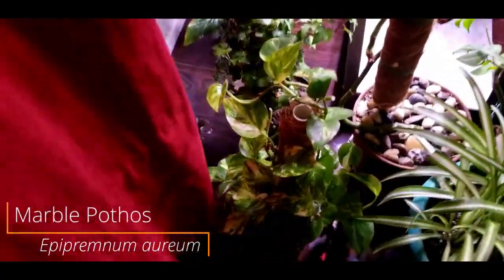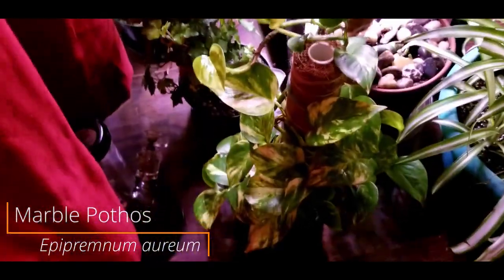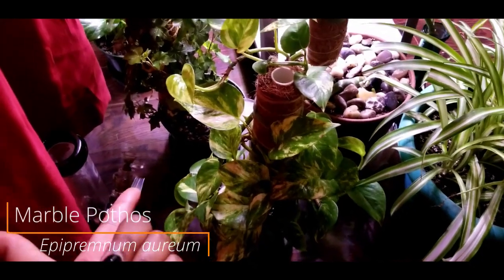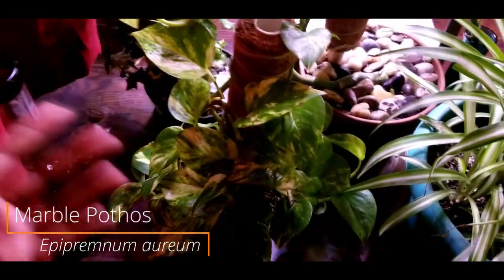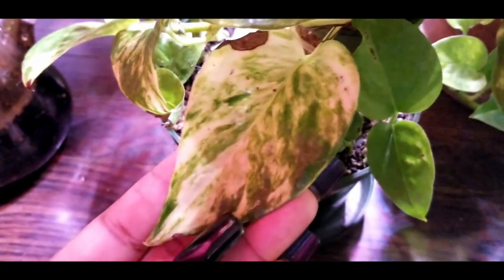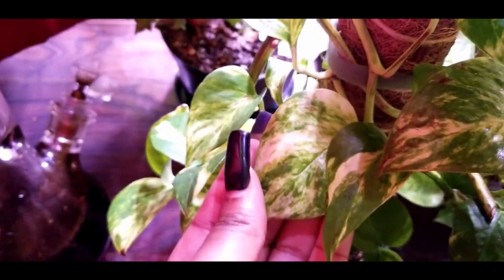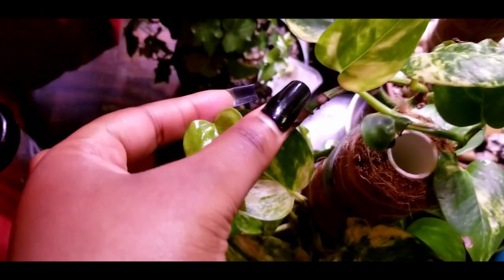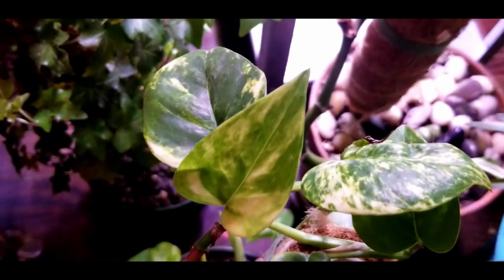So I just learned that moss poles are supposed to be moist. I had no idea. I didn't know I was supposed to keep it watered, spritz it. I just let them climb. So this is my beautiful marble. Look at these leaves, guys. She is not the cleanest, I'm not gonna lie to y'all. But still completely worth it and beautiful. I would tell everyone to get a pothos. And look, she's still growing up here. Still growing. Still thriving.